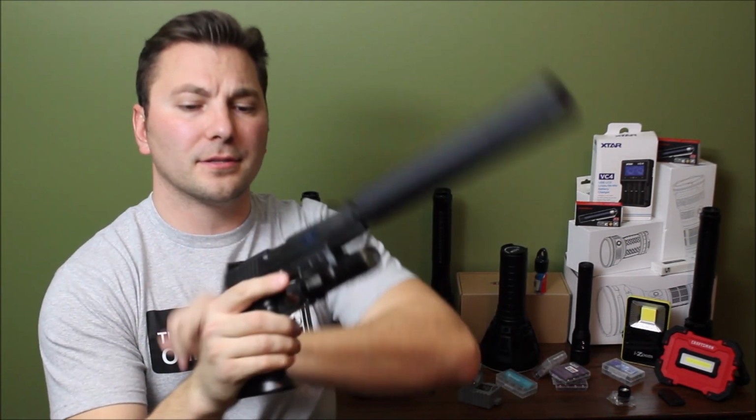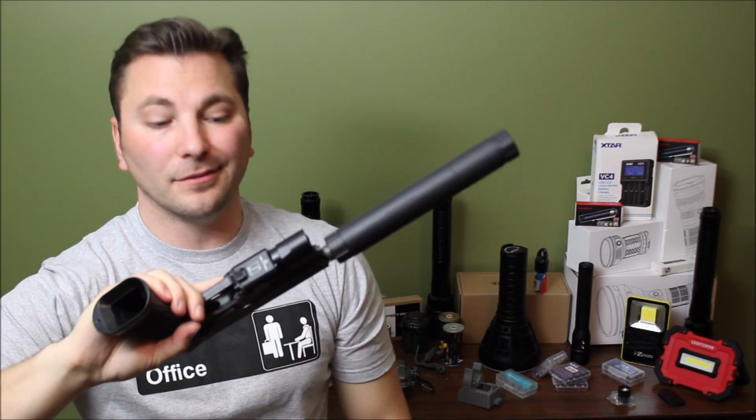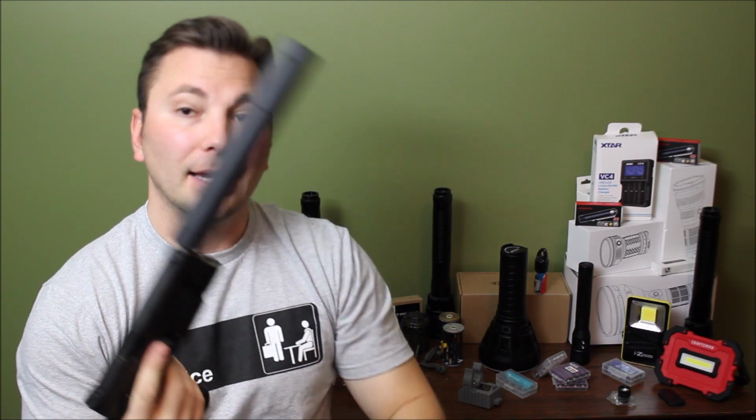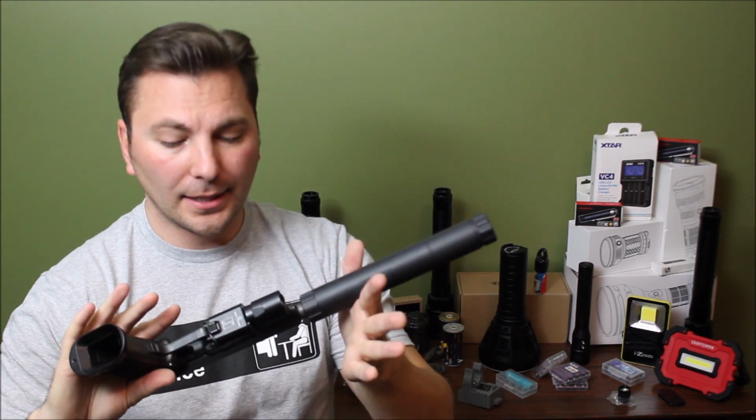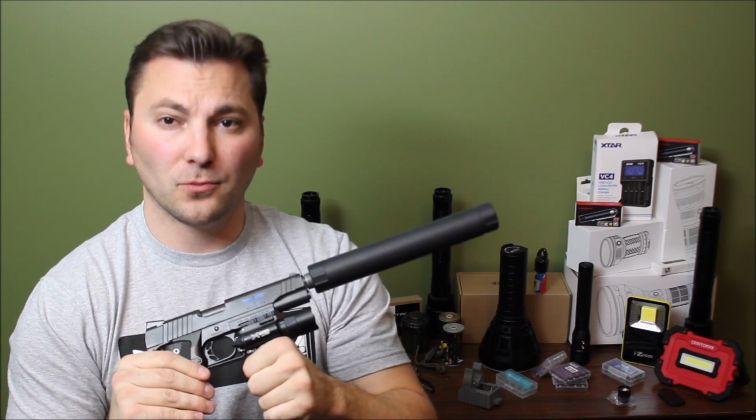Here's my Power Ordnance. We'll do a dry check, okay? Here's my Power Ordnance 1911. It's actually a 2011, if you will. It has an Advanced Armament can on it. It's got a Surefire X300 on it. Why is it set up this way?